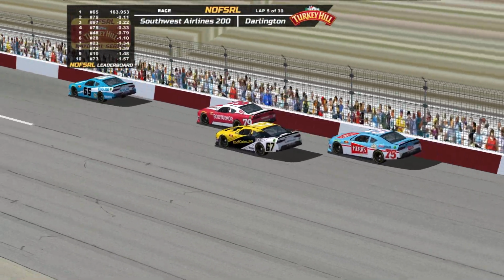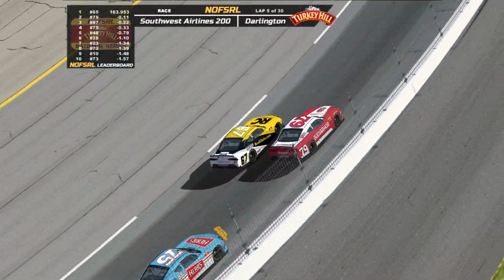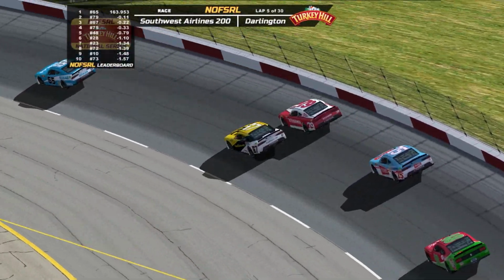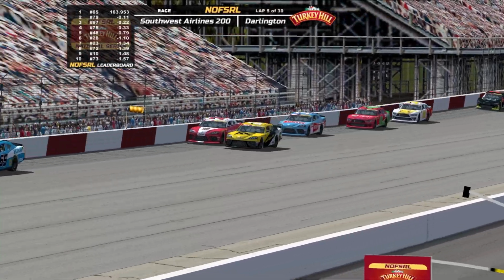Micah Knapp to the inside of Julio Caesar. That's for 2nd. Haven't seen much of Micah Knapp this season, but he's been pretty consistent. 13th in points coming into this race. Definitely would love to see him get a race victory. Good friend of mine right there, leading the inside of Julio Caesar.